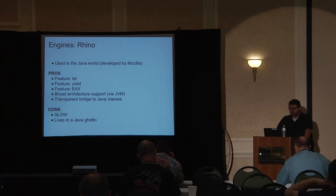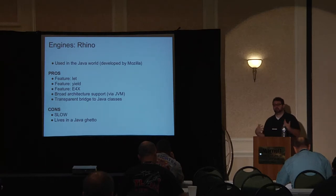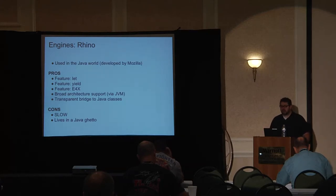One of the really nice features of Rhino is that it has a transparent bridge to Java classes. So if you've got a big Java application and you want to make it JavaScript compatible, you can just plug in Rhino, and Rhino can, via JavaScript, manipulate all those Java objects for you, and you don't really have to do anything. You get it for free. The downside of Rhino is that it is extremely slow.